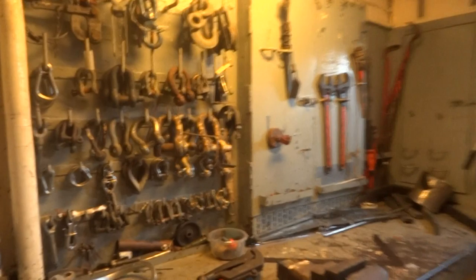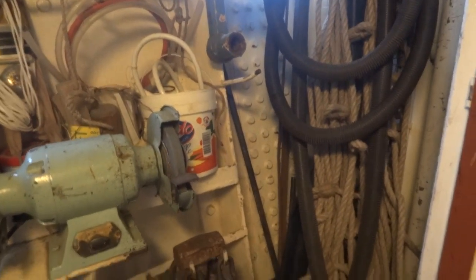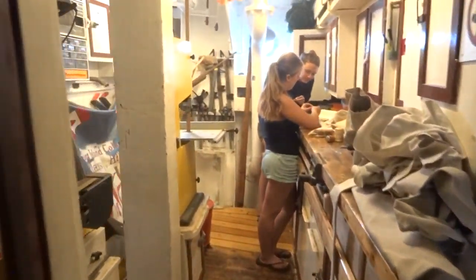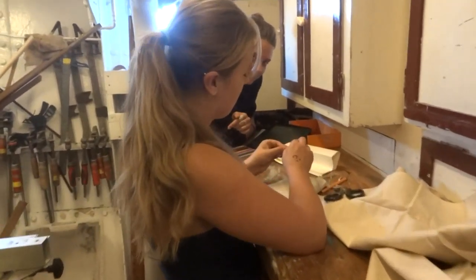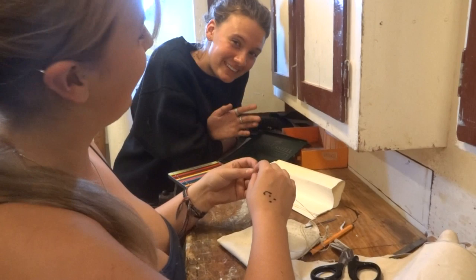Bosun is basically like the handyman of the ship that knows sailing. We have a bunch of tools, a bunch of lockers, more tools. It's where we fix stuff, build things. Students work in here sometimes, because students are all crafty and artsy, right? Hello, I'm a crafty and artsy student. What did I tell ya? Exactly. Watertight door here, like there are many on the ship.